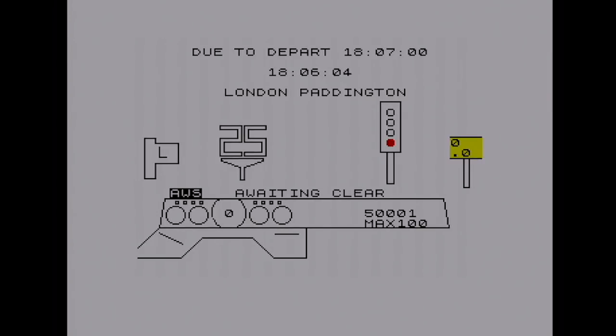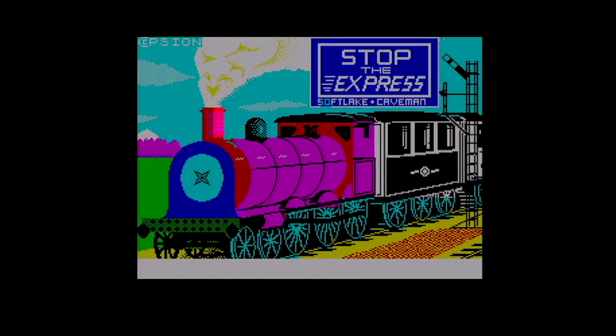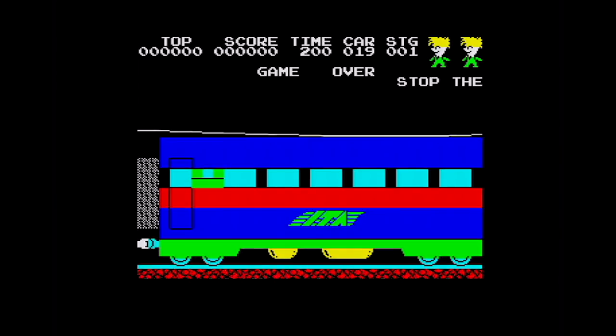This game here, you can see, claims to be a simulator, but it's written in BASIC and it just gives you some static screens. So we're going to look at games based around trains, more arcade type games. And this is for the 8-bits only.